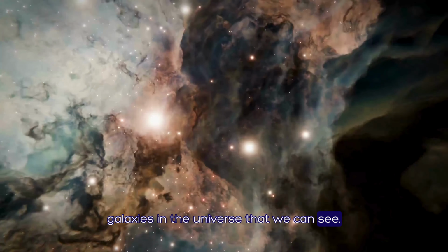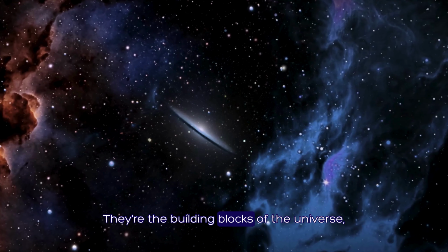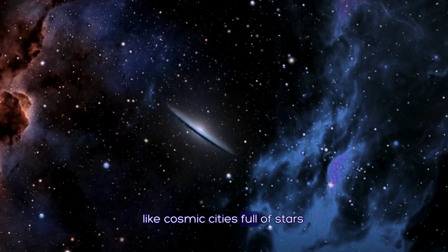Our Milky Way is slowly moving toward our neighbor, the Andromeda Galaxy. In about 4 billion years, they'll merge into one giant galaxy. Galaxies glow because of stars, gas, and light from every corner of the cosmos. They're the building blocks of the universe, like cosmic cities full of stars.